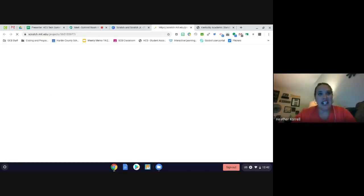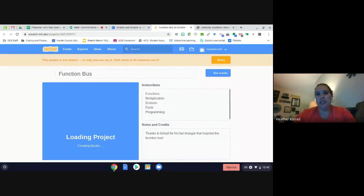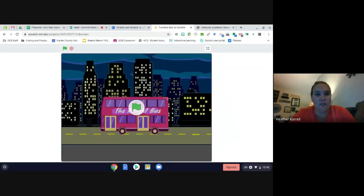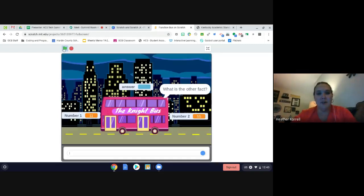So at the beginning of the lesson, I actually created this Scratch project. We played through this, basically a function game where we were guessing what was happening inside the function bus. And you'll see there, if I have any Harry Potter fans on here, I named my bus the Night Bus. And I was in the process of trying to get the little monkey head at the top, but I didn't get that far. Anyway, in Scratch, when you want to start the code that's already been made, you're going to hit the green flag.